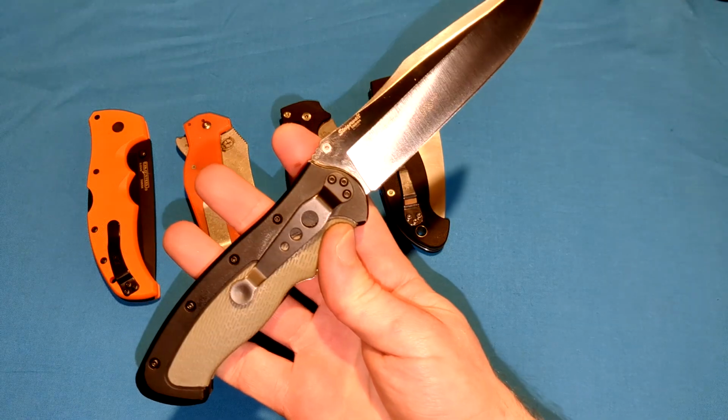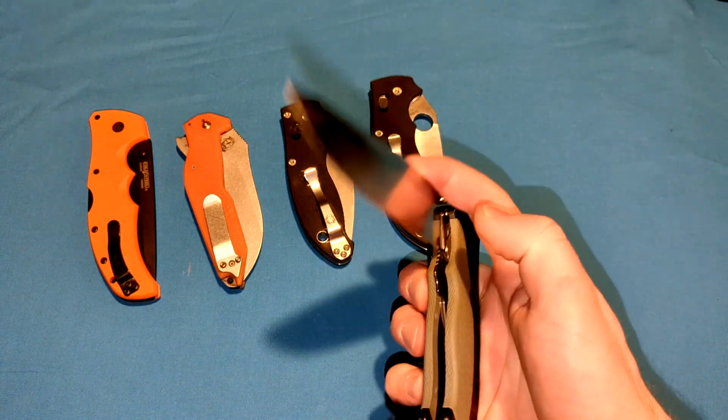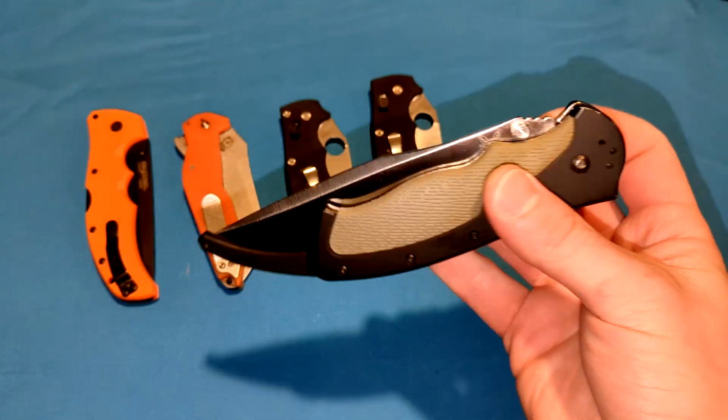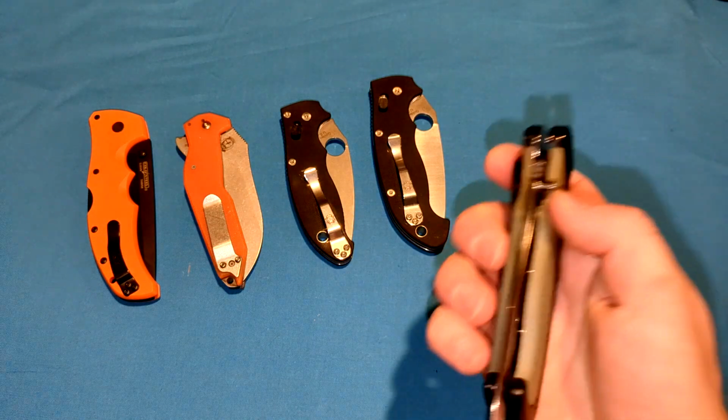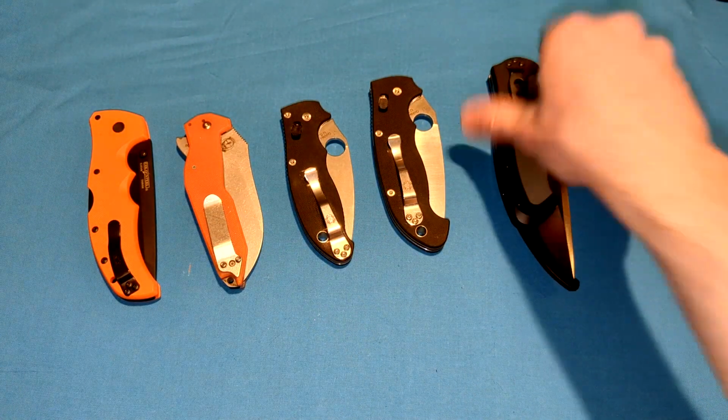Just because it's so valuable and so rare, and it's got such a unique mechanism you won't see anywhere else probably for a long time. We have not seen anything else like this in the last 20 years or so. It's just really, really cool. Very, very awesome knife. Of course, it had to make it into the top 5 or 6 regardless.